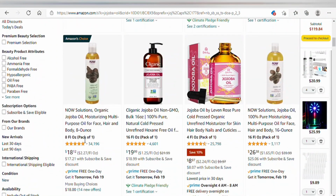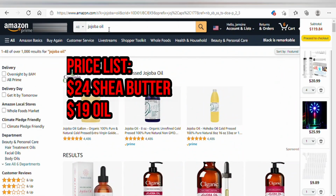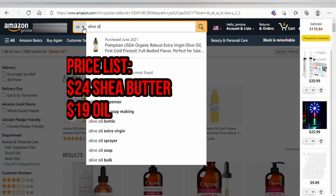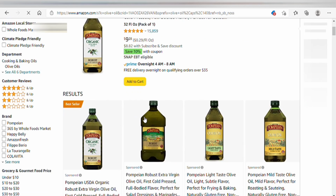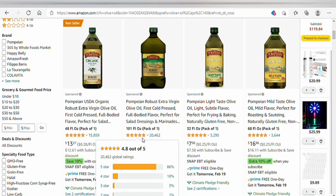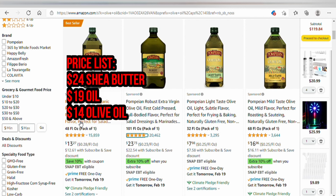Okay, so we're gonna go with that. Like I said, you start small. We're gonna do this jojoba oil, this organic, for only, we're basically gonna say $19. So we're gonna add that to our list. And next we're gonna add 1 more oil. Olive oil is actually good for the skin too. That's one of my oils I use. Olive oil. So we're gonna type in olive oil. Remember, you want to start small because you don't need to start big. You have to get you a nice size, so a 48 ounce should be good. So we're gonna go with that 48 ounce, and it's gonna be $14 for the olive oil.